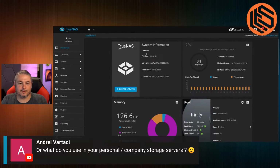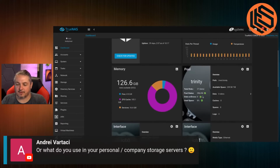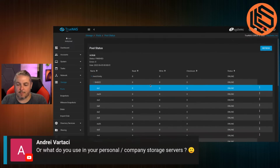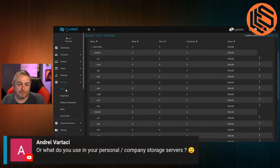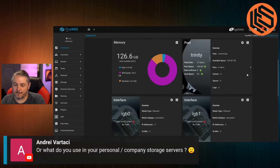Here's our servers. This is our main one, and everything else kind of spiders off of this, but this is our main server. It's got a lot of disks in it. It's got about 27 disks and I think 1 spare. 27 drives and 1 spare. These are a bunch of 14 terabyte drives. What do we have here for our pool size? 200. We only recently got this, so we still have about 240 terabytes of storage free.